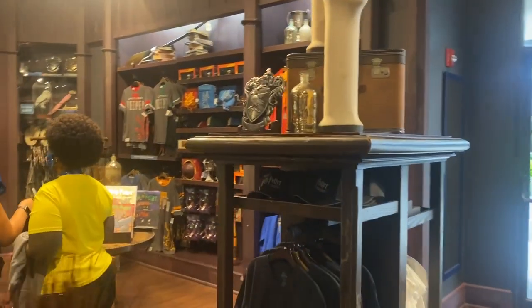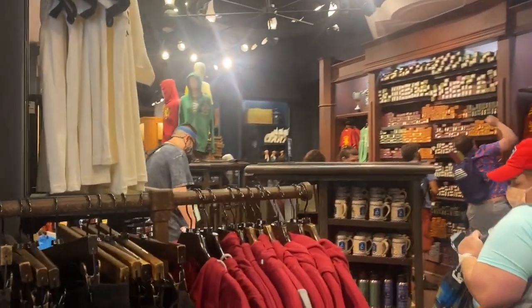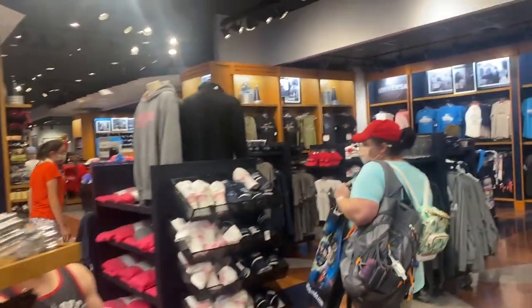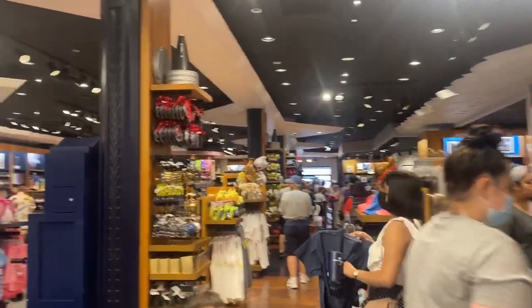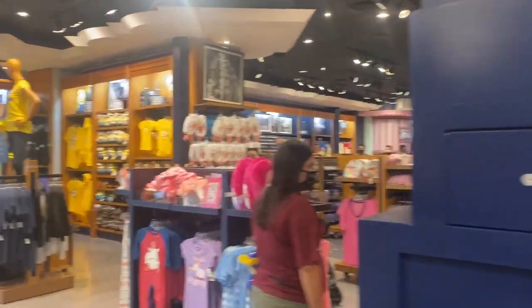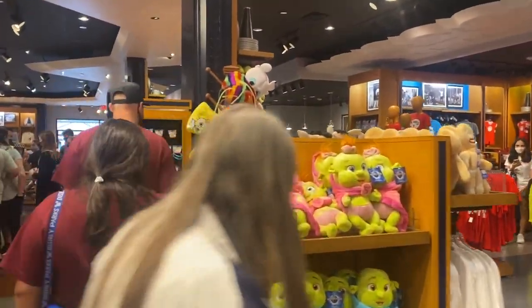So if you see something that you like when you're in Diagon Alley, you should probably snag it because you're probably not gonna find it here, or you might if it's something basic or common, but if it's something specific, you're gonna wanna grab it there. Keep in mind too, if you're staying at a Universal Resort, they are still doing package pickup where they'll send it back to the resort. So keep that in mind. They are planning to do it to the Universal Studio Store at City Walk where you can send things up. So check and see if that's available when you're here as well.